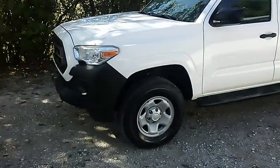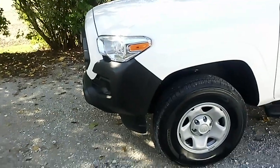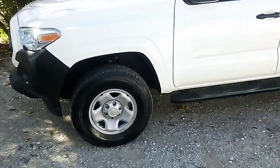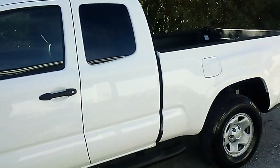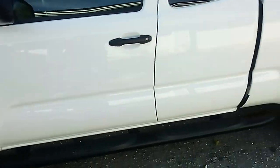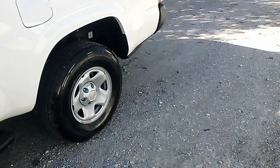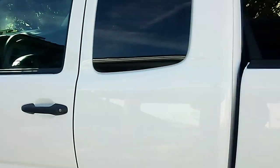Alright, so let's do a year-end review. I've owned this 2023 Tacoma now for a year and 5 months, give or take. It now has 15,000 miles on it. It's got the ultra-reliable 2.7 four-banger under the hood, 6-speed automatic transmission. I just got it detailed, so it looks like it's brand new off the lot.